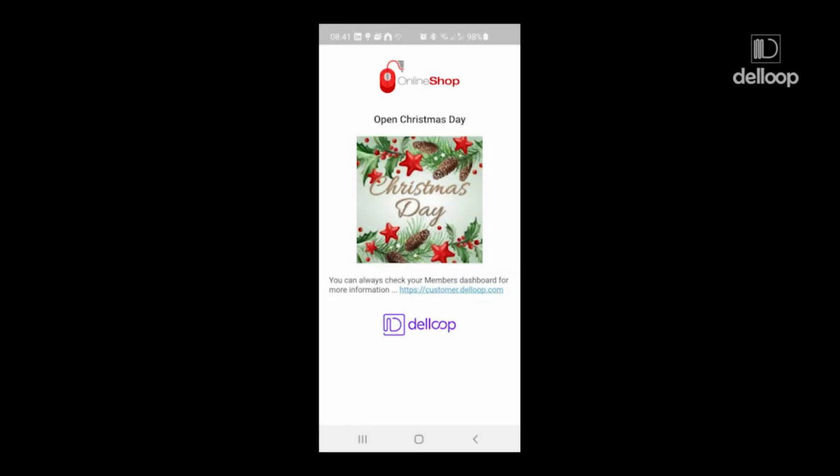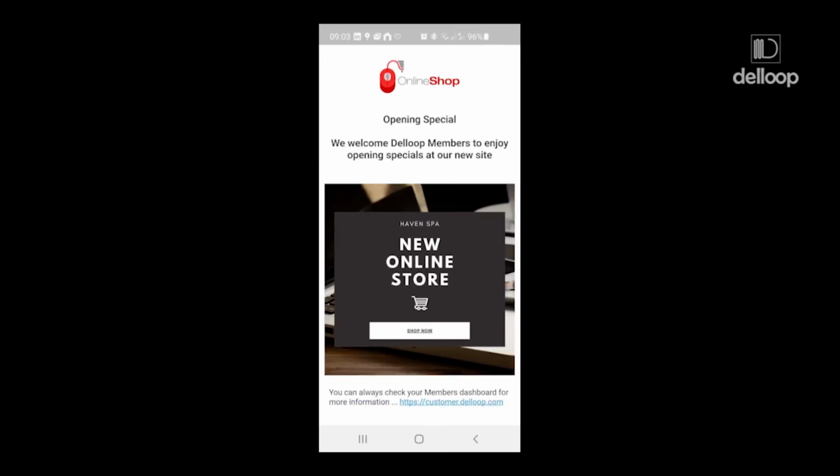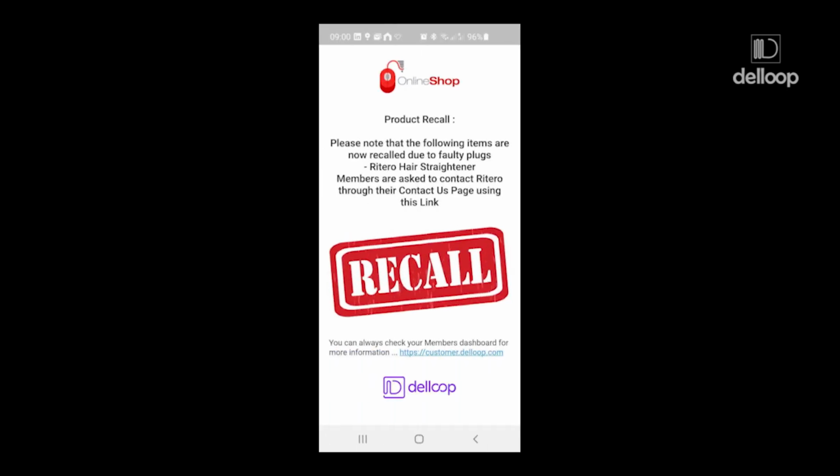Another aspect of Delloop's market reach is the ability for retailers to send alerts and special offers to the entire Delloop membership base. An alert is a general marketing or promotional message from a store. It might be an announcement about a sale, an invitation, a product or service preview. It might even be a warning about a product recall. The member can click to read the full details and, if the retailer has provided it, a link. They can click the link to visit the website.